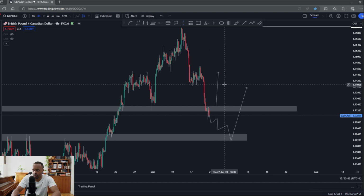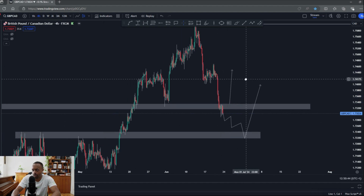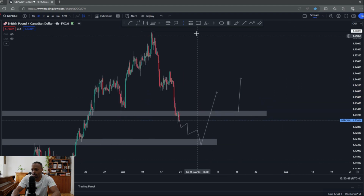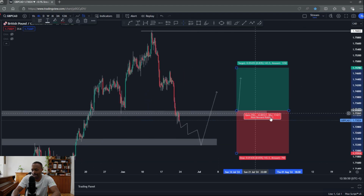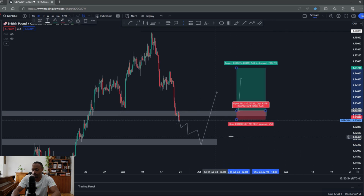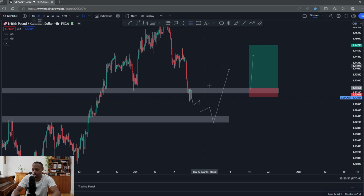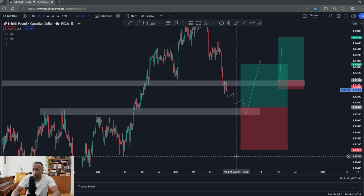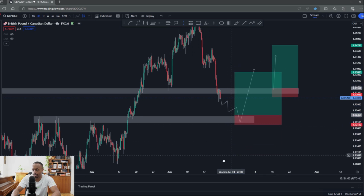So unless we come back above this level here at 1.732, then I'll keep an eye out for some buys. But right now we're trading pretty comfortably underneath it, and kind of respecting it as resistance to a degree. So not really interested in that level anymore, but I do like this level just below us, and looking for a bounce to the upside.